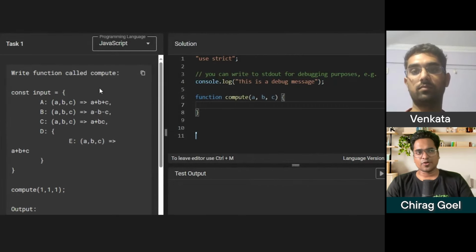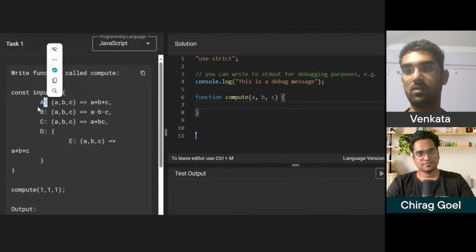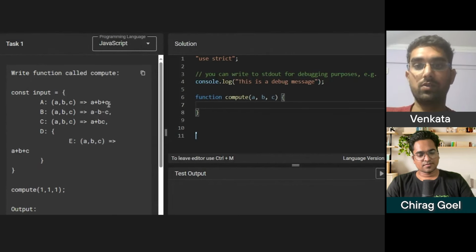You have this input, you see this is an input which is an object. Yes. What to do with this object? So this object is kind of key value. Here the key is a. Here our operation was an arrow function where we do a plus b plus c, with the parameters a, b, c. So here we need to do the compute operation.